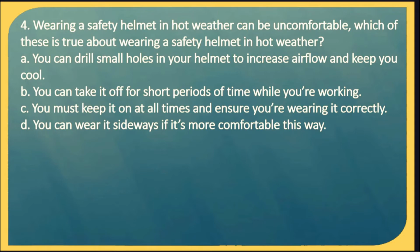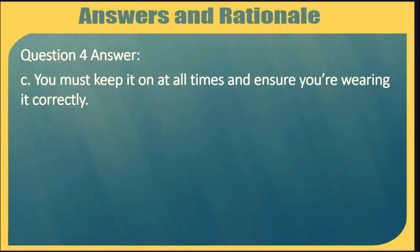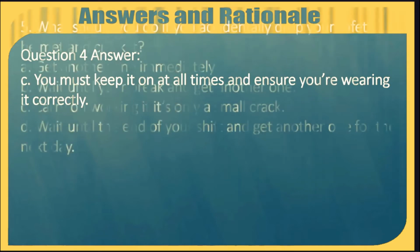D. You can wear it sideways if it's more comfortable this way. Question 4. Answer C. You must keep it on at all times and ensure you're wearing it correctly.